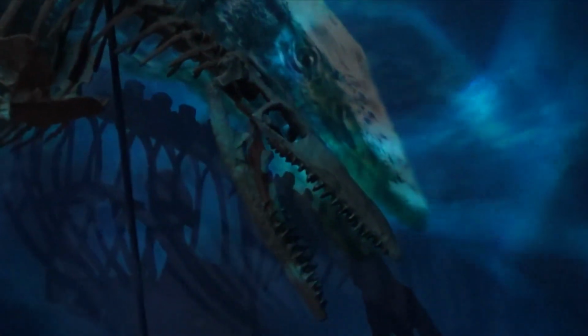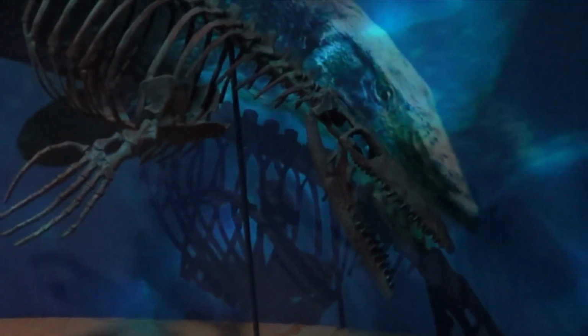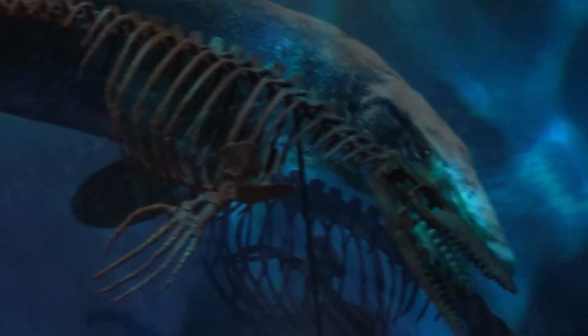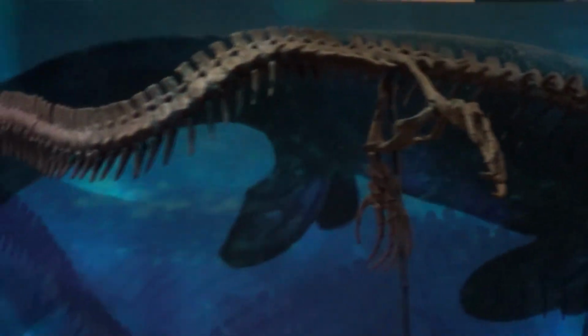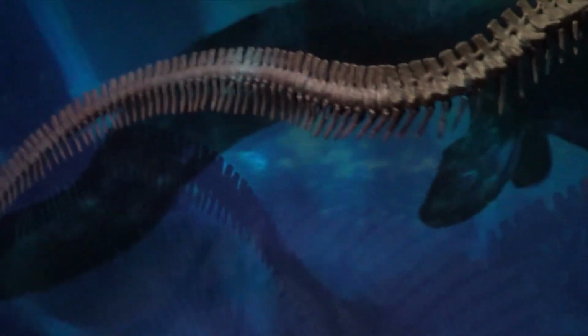Oh, I guess I'm out of time, because now we're at the Tylosaurus, which is a type of Mosasaurus, which isn't a dinosaur, but a marine reptile that actually is very closely related to snakes. Yeah, and they were popularized by the Jurassic World films and other media.